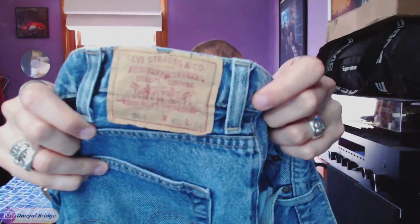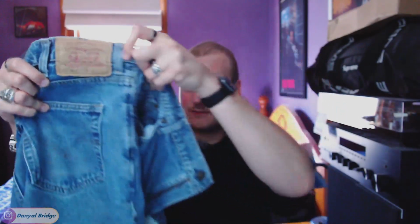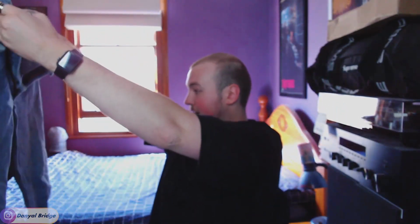I actually thought I should bring out the pair of 504s that my old man gave me that actually inspired me to do the whole thing. So here they are, really nice wash. I can showcase the patch to you there. It's pretty damn faded. 504, width 40, length 34, which are all good measurements. I think this is a really good measurement for me.